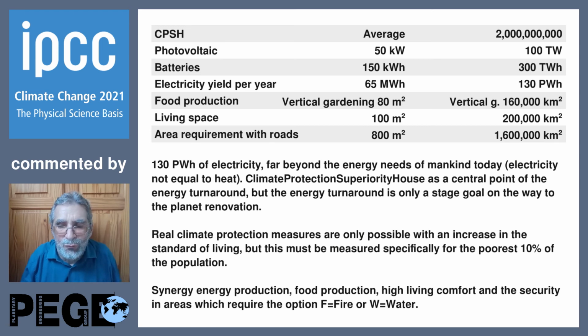Energy production, food production, high living comfort, and the security in areas which require the option F for fire or W for water. Imagine a wildfire comes, all the village is evacuated, no chance for the fire department to do something against it, and the house fights until the last droplet of water and will probably survive, and you can again go in the house and live in it, as it has survived a big wildfire.